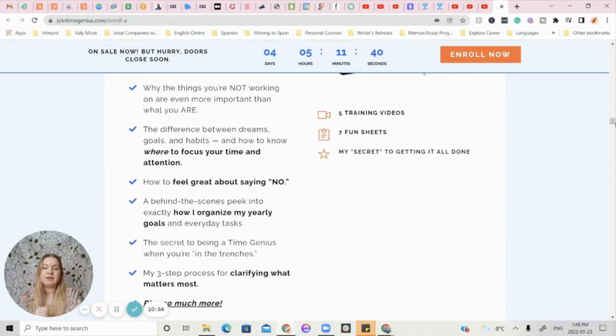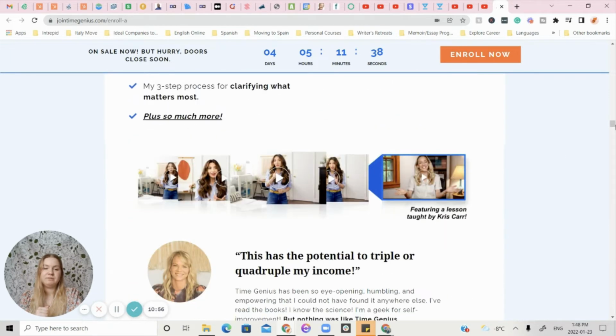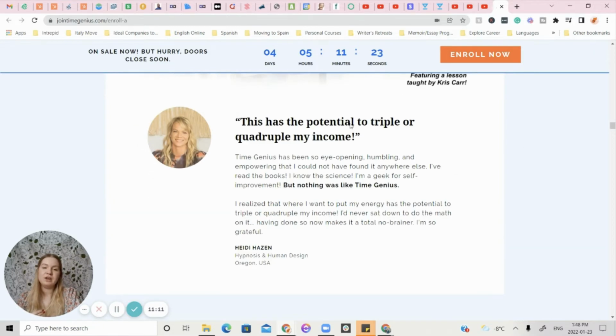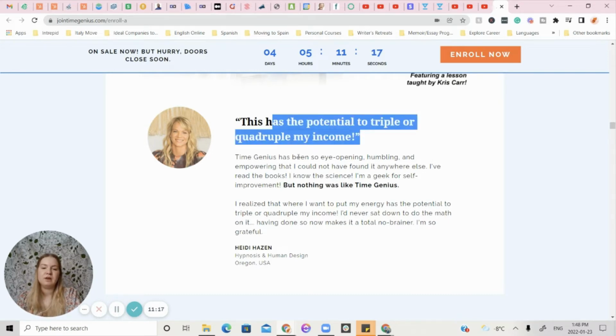So let's see what they did for the second one. Oh, and they're also highlighting that there's a lesson taught by Chris Carr, who's going to add credibility because she's also a huge name. And some people who are fans of her will definitely want to make sure they have access. So this one, they've added more. It's not just, again, about money and the value, but there is a little bit more context to this testimonial.